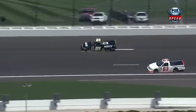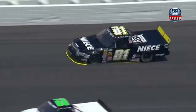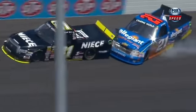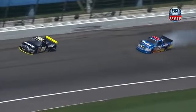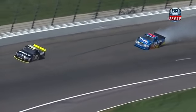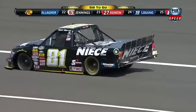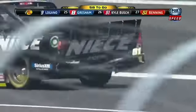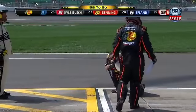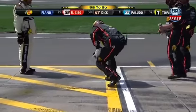You see the 81 truck of David Starr, left front tire down on that truck. Oh, and Spencer Gallagher comes in there, obviously not aware of the fact that the 81 was slow on the high side and ran into the back of him. Well, their pits weren't open that time, I don't think, guys. So we'll have to wait a lap to see what kind of drama develops here with the leaders, whether they come to pit road or not. It looks like they're preparing to come to pit road.